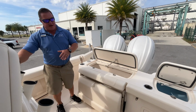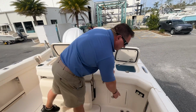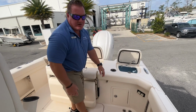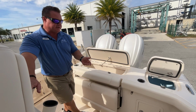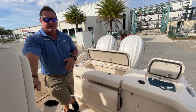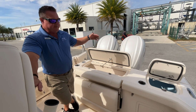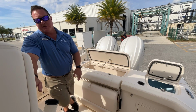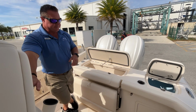One unique feature that all Grady models have is the engine flush is located inside the boat. You get a quick connector that goes onto the end of a garden hose that you just click in to flush each engine. So if you're keeping your boat in a lift or if you're keeping it in the water, you don't have to go out onto the transom. Even if you're in a trailer situation, it's much easier to flush it from in here rather than having to work on the back of the boat.